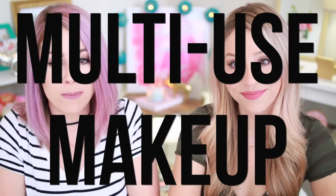Okay, the next one is something that we talk about all the time, and it's multi-use makeup. We call them twofers. Where it does more than one thing. And so for your makeup, don't think of a highlighter as just a highlighter or a blush as just a blush. Those things can be used for eyeshadow, you know? You can use some bronzers as bronzers, and then you can also use them as contours.